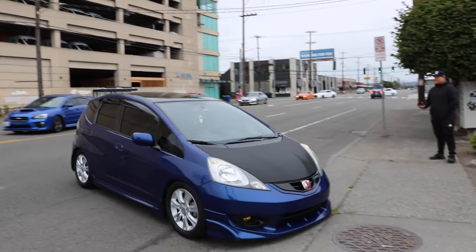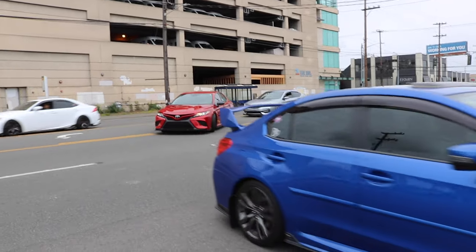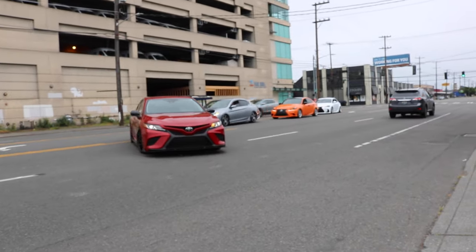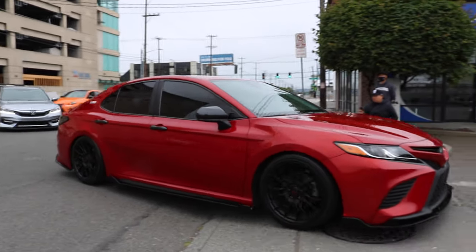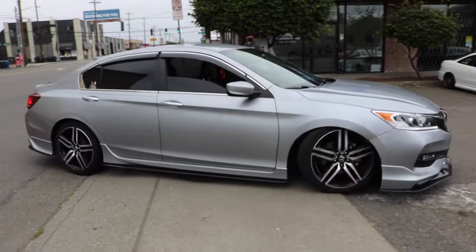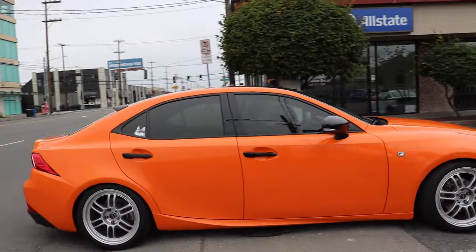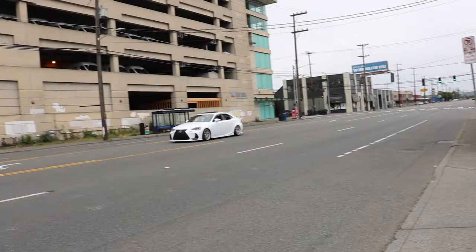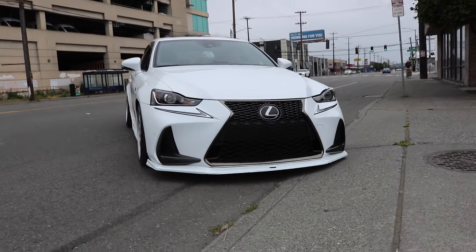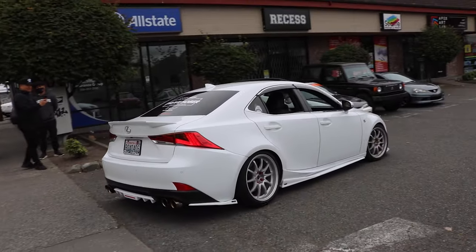Here comes the crew. STI. Nice IS. Ooh. It's a clean Accord. Oh, the lip. Watch out, man. Orange IS. Ooh. Everyone's scraping. Don't scrape, I think. Oh, let's see. Would he scrape? Oh, he's good. He's good. He is good.